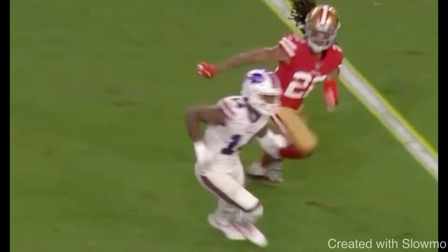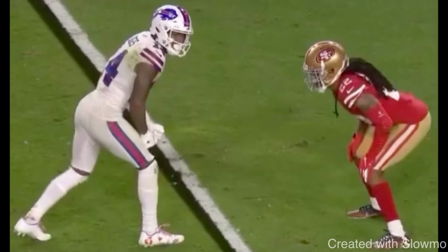With each one of these routes, we're going to explain a couple things that makes this route so great and how you guys can apply this to your own route running if you are a wide receiver.